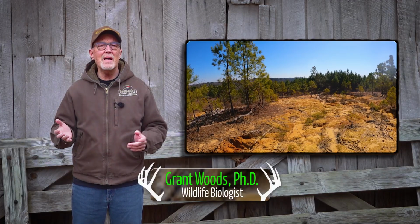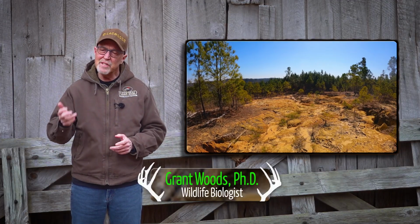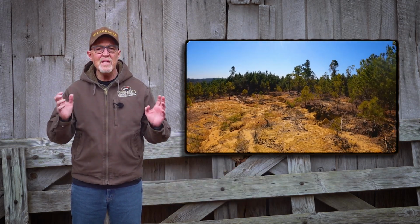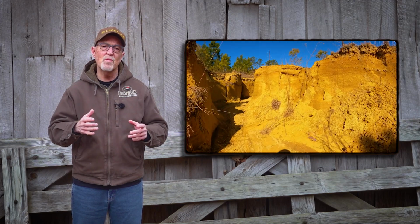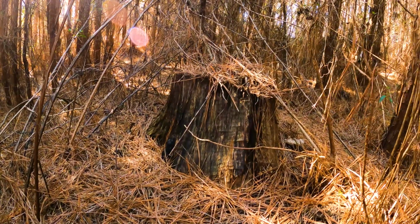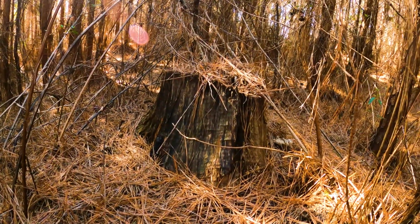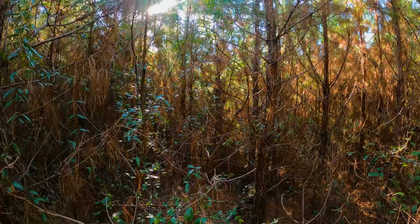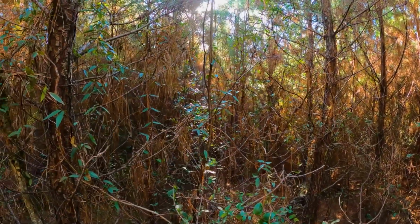Today I want to share about how past actions, in this case specifically related to the logging operation, did significant damage to a portion of the property, and what I'm talking about is significant damage to the soil. Prior to Jay and Jenny purchasing the property, the landowner had clear cut about 80 of the 90 acres, and those 80 acres were planted pines.